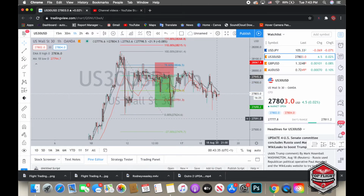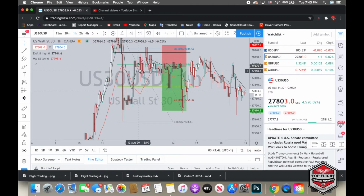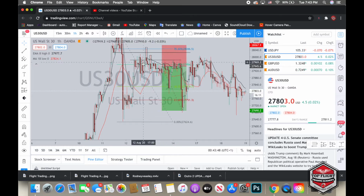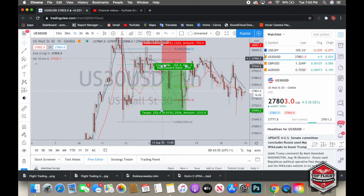So let's talk a little bit more about how I saw this setup and what made me take this entry. Like I told you guys, it came back, tested that support level, which became resistance, and I saw that it started to form resistance again that it could not pass. So at that point in time, I pulled out my risk to reward ratio. The first trade that I took was right here. When I took this trade, I made maybe 130 bucks off of this, and then I started to see that it was pulling back. Immediately, I closed out my profit. I took $130 for the day.